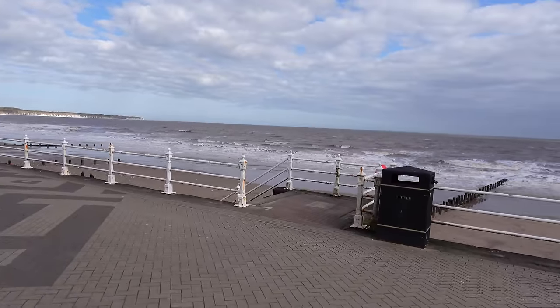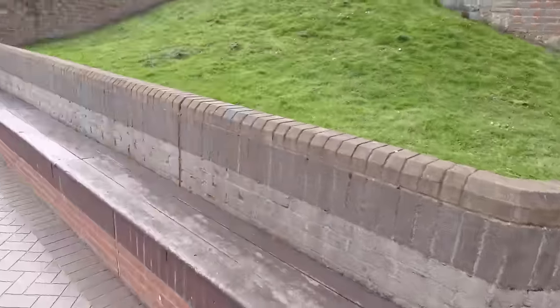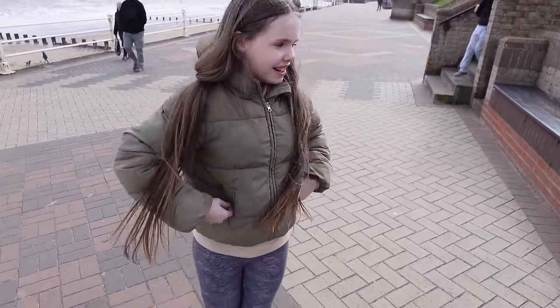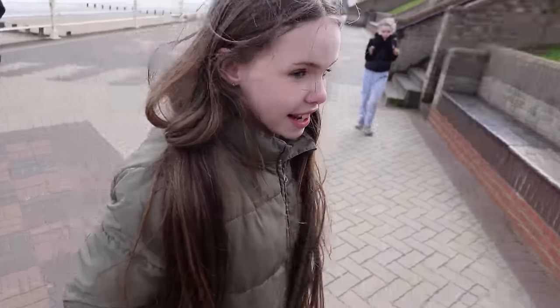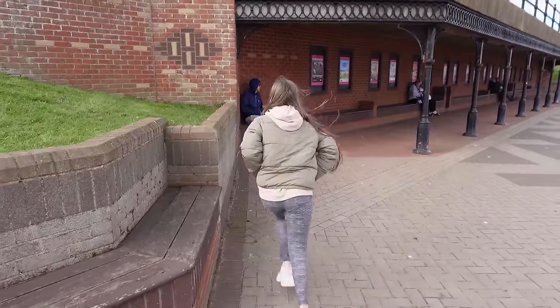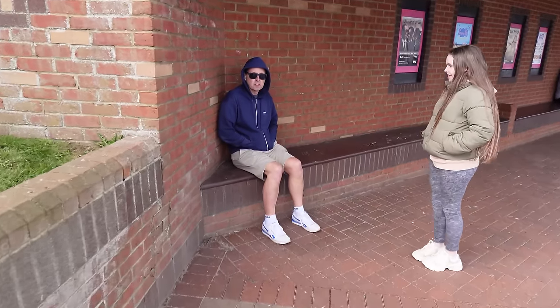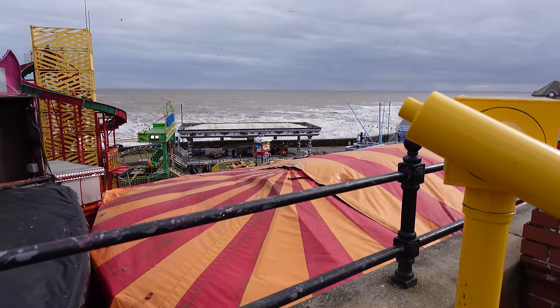Come down to the front so they can have a look at the sea. It's freezing. This is for your idea. Shall we go in the arcade and then be warm? Yes. Right, tell Uncle Nick where we're off. Let's get in the arcades and it'll be warm. You might have a smile on your face. Yeah, but we've got a mile to walk to get there. Come on, come on.